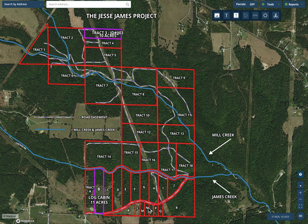Video kind of short. This is actually showing two tracks. This is 21 acres at the Jesse James project. Toward the bottom of the screen, you can see the blue highlighted tract. That's tract B. That's the 11 acres. It has the very cool log cabin on it.